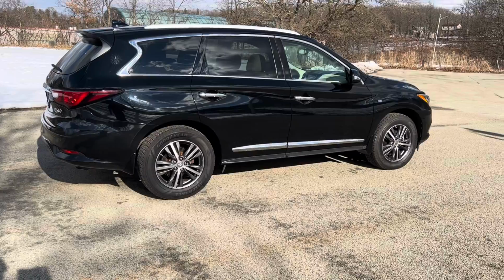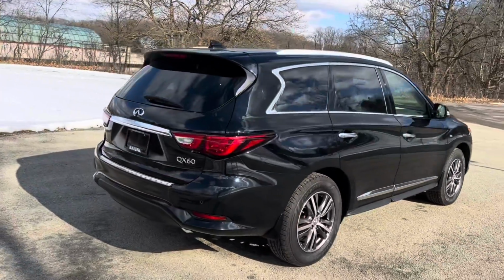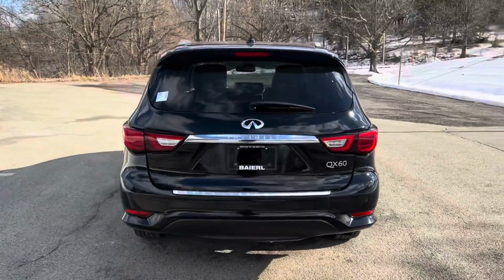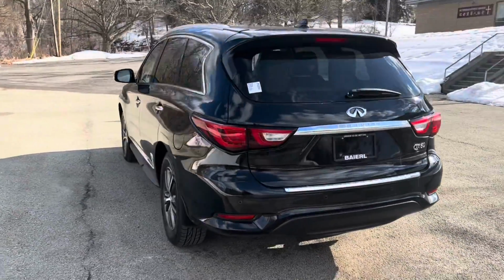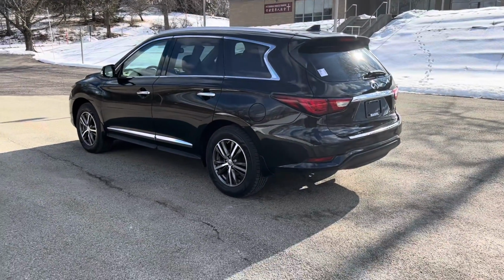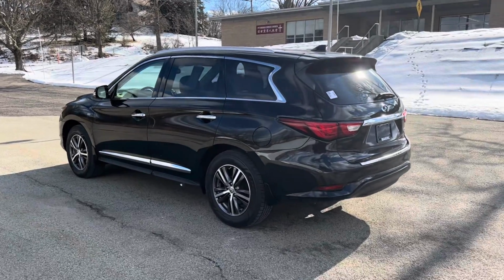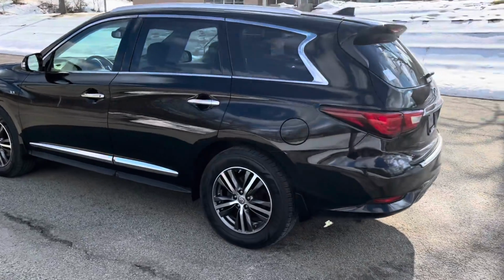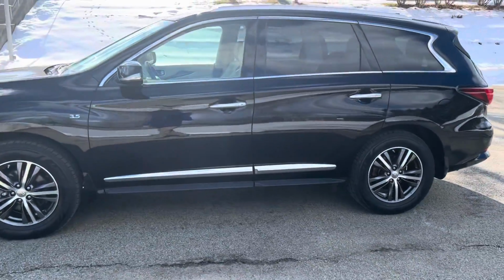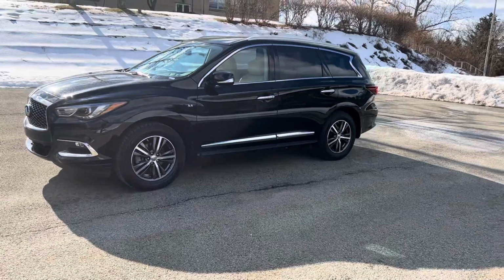18-inch aluminum alloy wheels. It's all-wheel drive. Their system is an all-wheel drive system that drives in front-wheel drive the majority of the time, and then as the system senses wheel slippage, it switches power to the back axle, creating that all-wheel drive feature. Little side glance of this bad boy. I mean, it is a really, really nice looking vehicle.